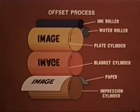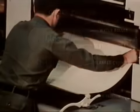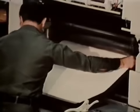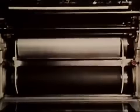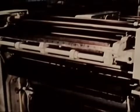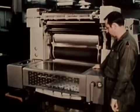Printing from plate to blanket to paper gives the offset process great versatility, making it possible to print on a wide variety of papers, to get very fine detail, and to get very close registration of the various colors. When all 5 colors are run, the map maker can see the results of his work, a detailed topographic map ready for distribution to those that requested it, those that need it.